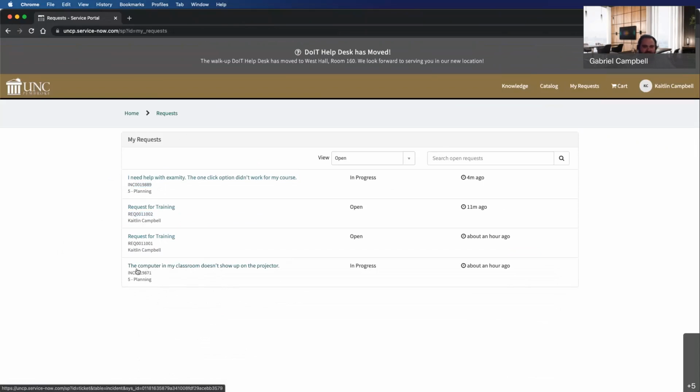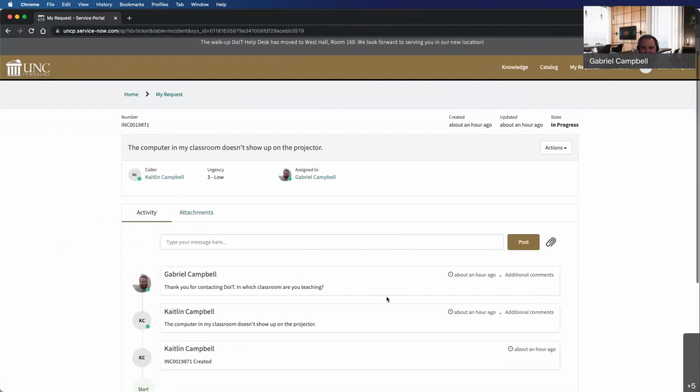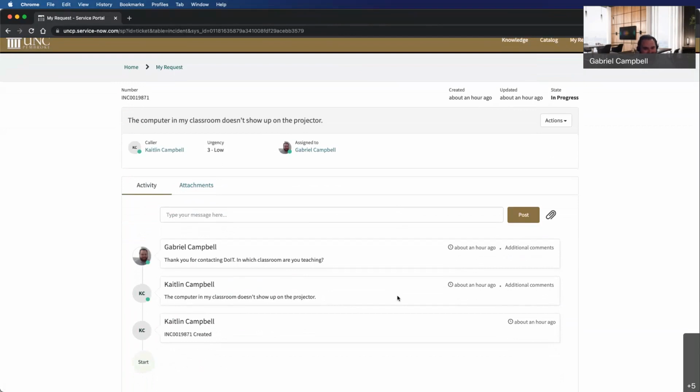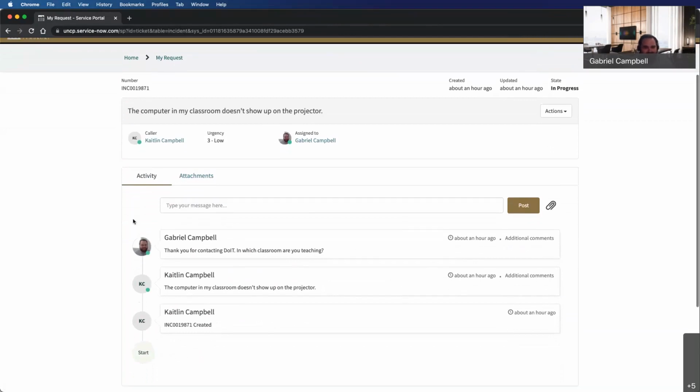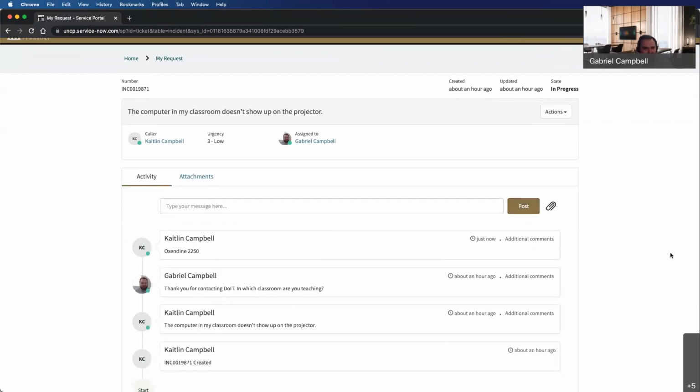So this is another incident that I made earlier about the computer in my classroom doesn't show up on the projector. Again, I don't know why I decided to go so classroom centric on these interactions, but again, you can see that I submitted that as Caitlin. As a technician, I replied and said, which classroom are you teaching in? So I could just say Oxendine 2250, which I think is a classroom.